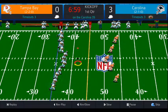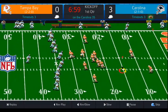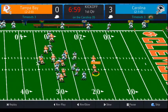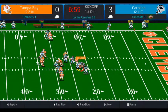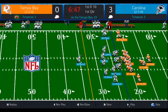Casey with the kickoff. And it is away and down to the 7. Ellison with the return out to the 23-yard line. 14-yard return. 1st and 10.